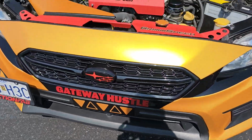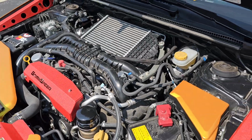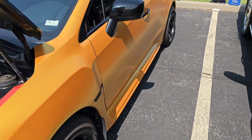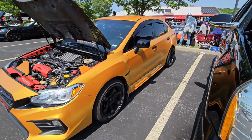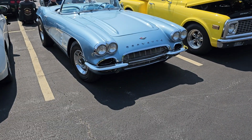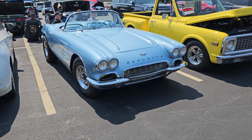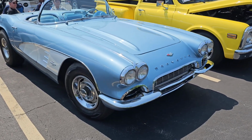It's a Gateway Hustle. It's pretty cool. I like the flat paint. Nice. I have a running joke. That would look good in my garage. Well, I got one for you. This would look great in my garage. Oh yeah. Vintage Corvette.